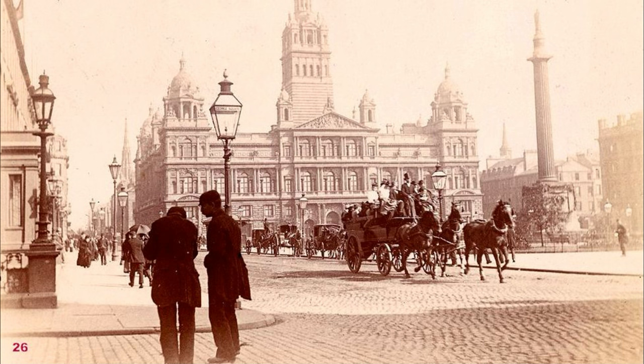Glasgow's George Square in the 1890s. The City Chambers, finished in 1889, still survives, and the scene looks much the same today, minus, of course, the horses and carts.